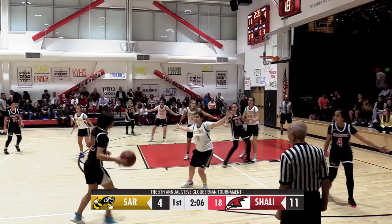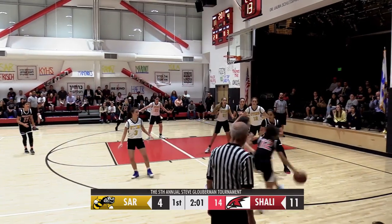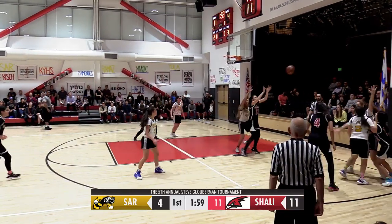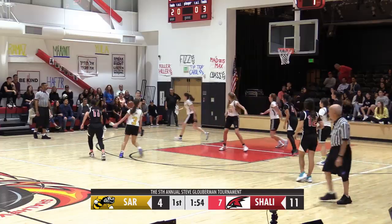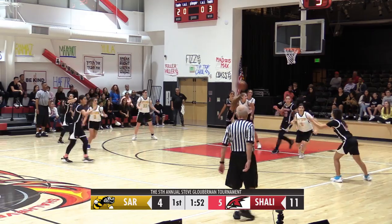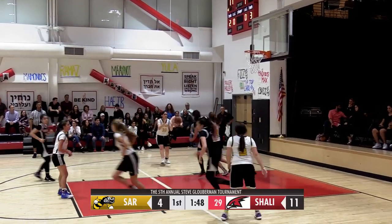And Tibby is guarded by Sophia Rafe. Gives it to Caroline Edry in the corner. Back to Tibby. Tibby crosses over, goes in, kicks out to the corner. And Tali Tizabi in the paint. And Tibby goes back to Kiku Shaw. Kiku Shaw to Maytal Hiller in the corner. Back to Tibby. Tibby for three. And she can't connect. That's off the rim there.